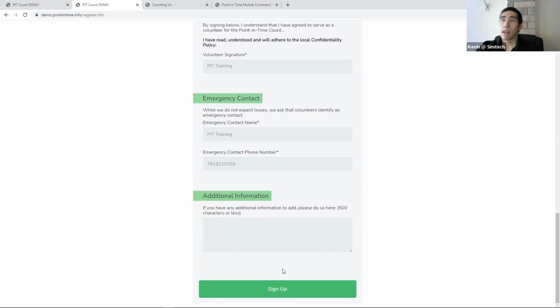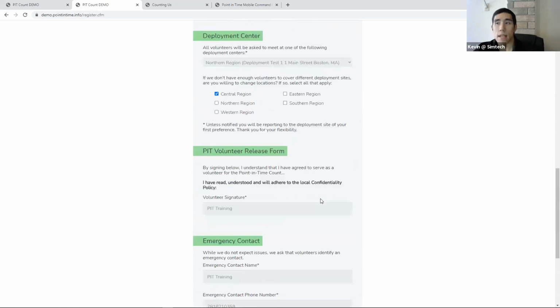So once I hit sign up, the command center is going to see if I already have an account, and if I do, then I'm going to get added to this particular account for this year. Or if not, I'm going to get an account created and then added to this particular account for this upcoming year. So this does get done ahead of time. And then, like I said, with the deployment centers, I'm already going to be automatically added to that northern region. So we'll see that within the command center.